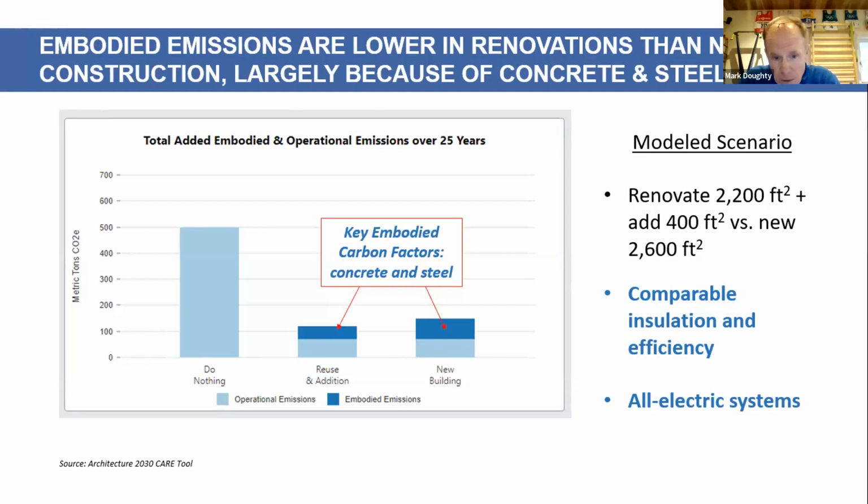In both models, assume the same insulation and energy efficiency, and in both homes, assumed all electric systems. What you can see here is that you heard Colin talking about embodied emissions or embodied carbon. So you can see here that the embodied carbon for new construction is higher than it is for reuse. And that's primarily because concrete and steel are the biggest contributors to embodied emissions in construction.